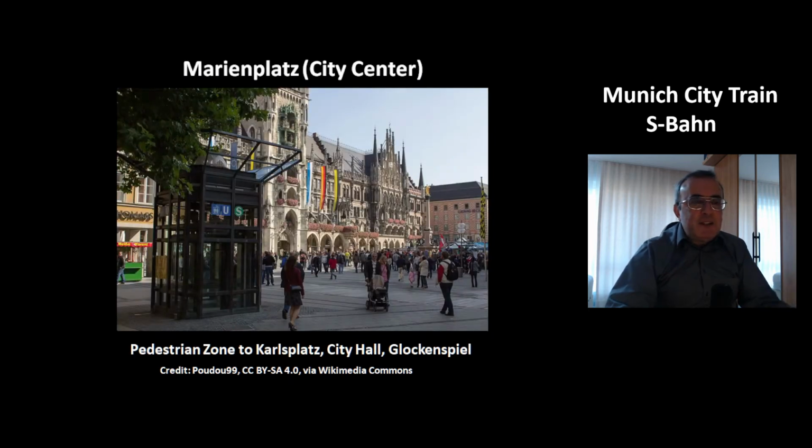This is a picture of the city center of Munich called Marienplatz. You can see the city hall. It has a balcony at the top. That's called a Glockenspiel. It's a system of bells. They can play all kinds of melodies, and this balcony has several platforms with big puppets.